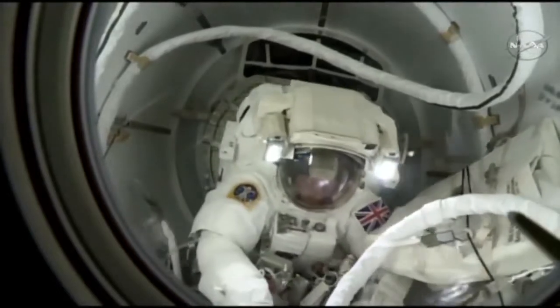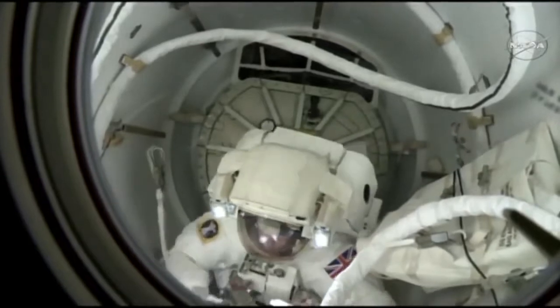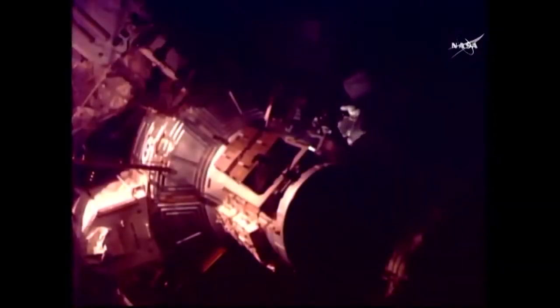Hey, Tim, it's really cool seeing that Union Jack go outside. This is explored all over the world. Now it's explored space. Thank you, Scott. It's great to be wearing it. Huge privilege. A proud moment. Hey, Scott, we were just commenting down here, too, that camera view was perfect, so thank you for giving us that view.